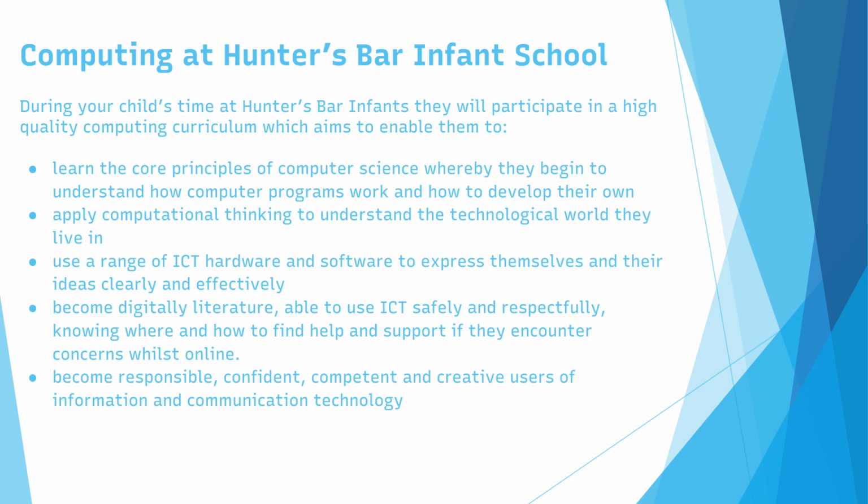Through a comprehensive curriculum, your child will begin to learn the core principles of computer science, learning how computers work and how to create their own computer programs. Your child will begin to apply computational and logical thinking to understand the technology around them.